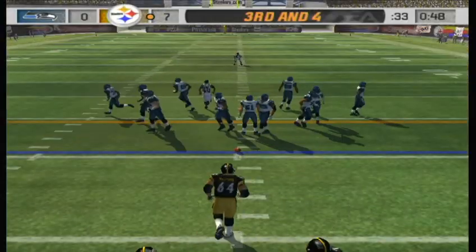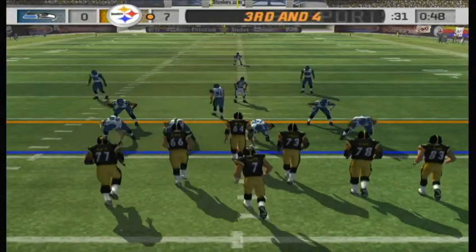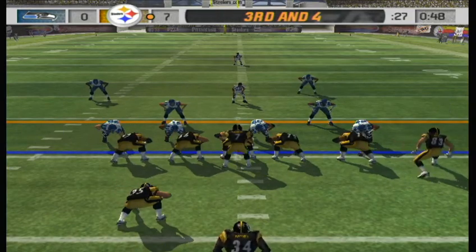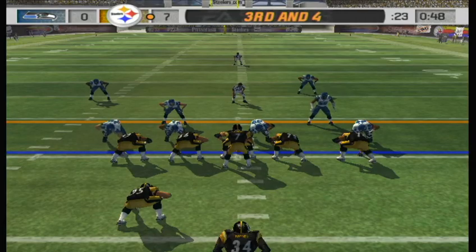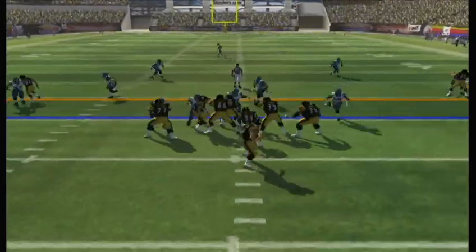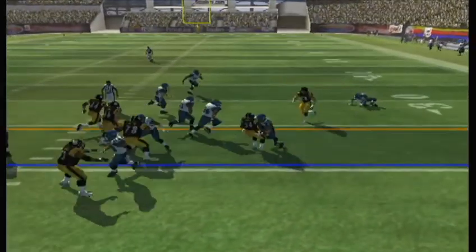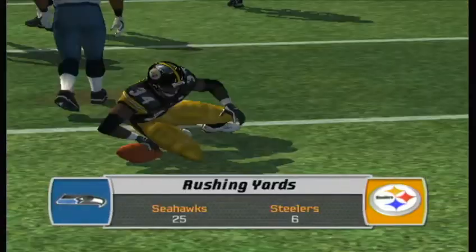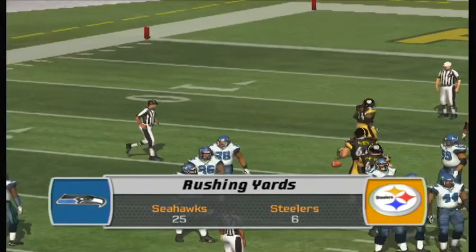Third and 4. Ball on the 20-yard line. Miller, the man in motion. Gives the ball off. Bullwick is there for the tackle on the carry. Not getting the first down on that play. They'll probably bring out the punter.